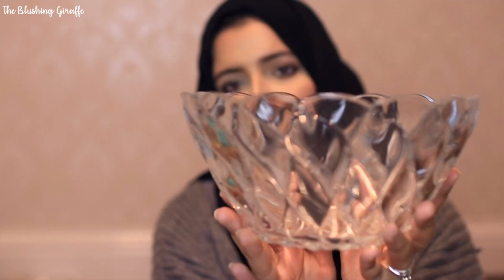So this, I'm imagining myself making some halwa and putting that in here, or even trifle. But yeah, I just think it's really pretty. Now obviously you can get similar things like this from TK Maxx, from the UK. A lot of it is imported from Southeast Asia, so why not go straight to the source?